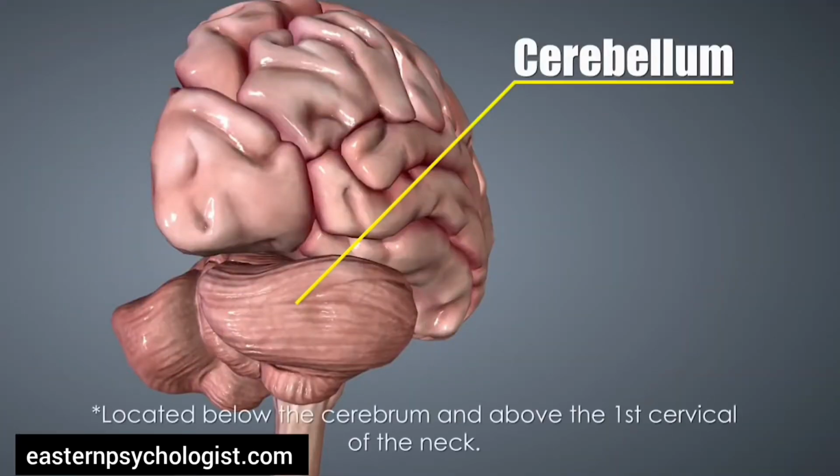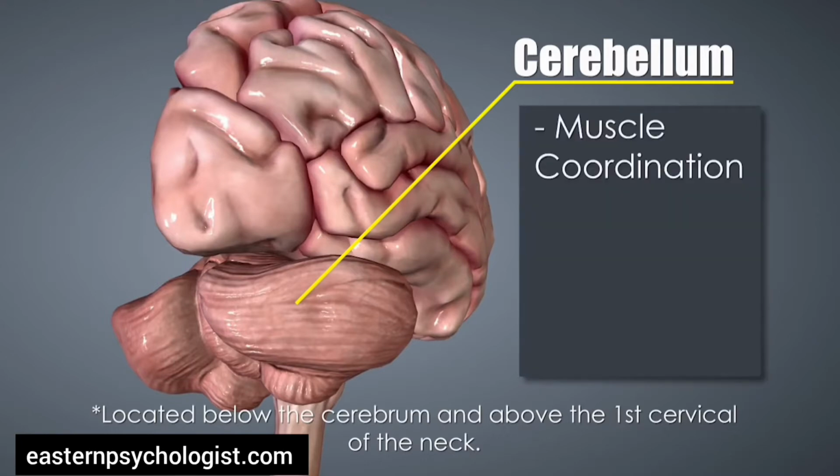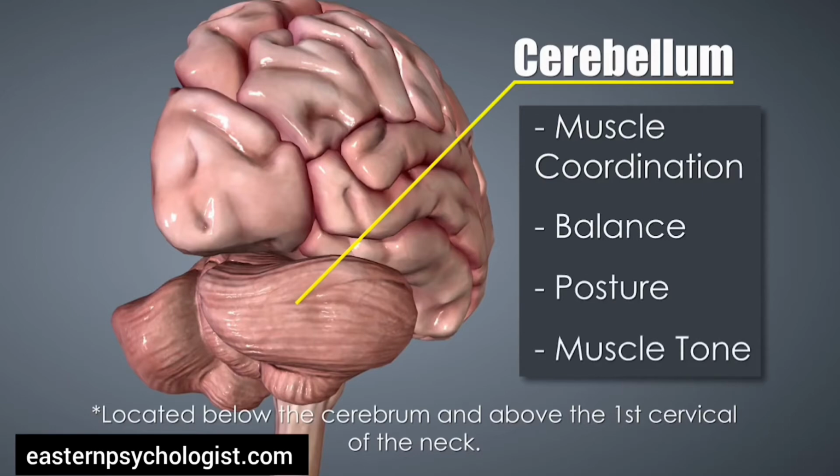The second section of the brain is the cerebellum. This is the section located in the back of the head below the cerebrum and above the first cervical of the neck. It is responsible for muscle coordination, balance, posture and muscle tone.